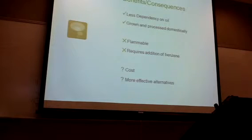Some benefits and consequences of this: makes us less dependent on oil as a fuel source. The corn can be grown and processed domestically. We don't have to depend on overseas exports for that.